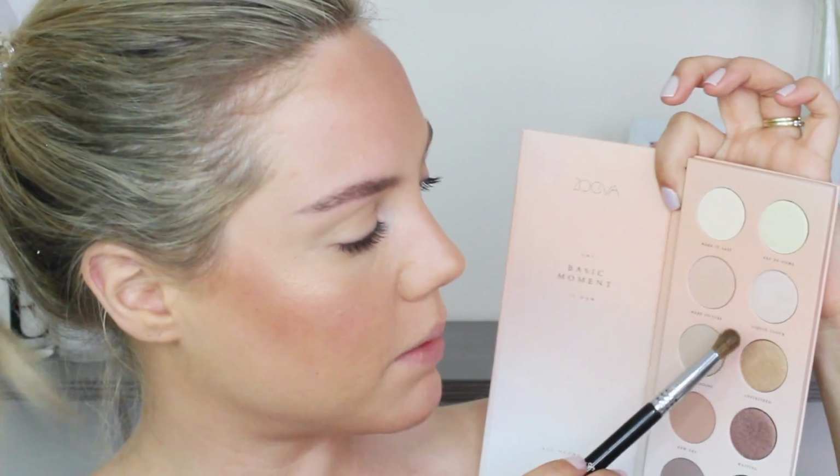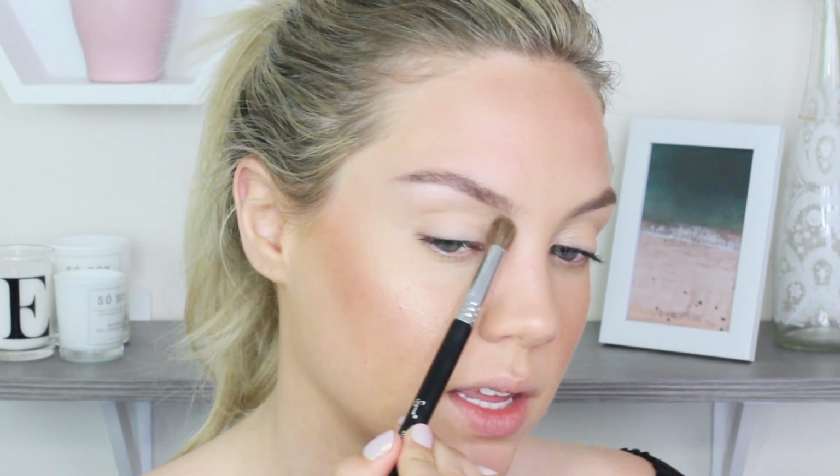So I'm taking this Zoeva, the Basic Moment eyeshadow palette. This is really pretty, it has a lot of pretty neutral shades in it. And for our brow bone highlight, I'm gonna take this shade Liquid Clock, just on a nice dense buffing brush. And this is just gonna really highlight underneath our brow.